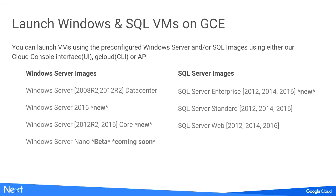So let's say we don't want to migrate a VM. I just want to spin up a new VM. What do we support? We have a really long list of Windows Server images and SQL Server images that we support. I'd like to point out that we released support for Windows Server 2016 last year, and we did that within a week of Microsoft GAing their new OS version. And I like to point that out because this really shows that we are committed to making sure that anything that is the latest technology on Windows is available on our platform too. And it also points to the great relationship that we have with Microsoft in helping us do this in a really timely manner. We have support for Core and Nano coming soon.